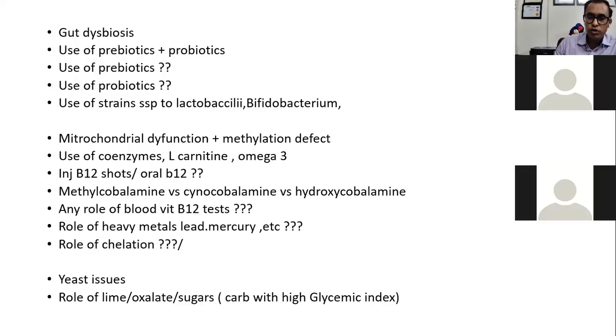Whether we should give B12 shots or oral B12. Now, sublingual B12 is also available, which we keep below the tongue. It has no role. Hardly 2% of it is absorbed from the sublingual, that is, the oral cavity. So there is no role of giving sublingual. Then use of coenzyme, L-carnitine and omega. Methylcobalamin versus cyanocobalamin versus hydroxocobalamin.